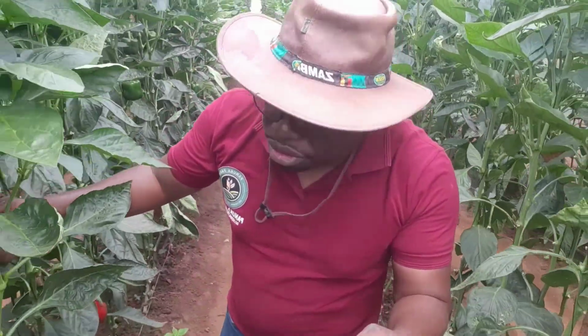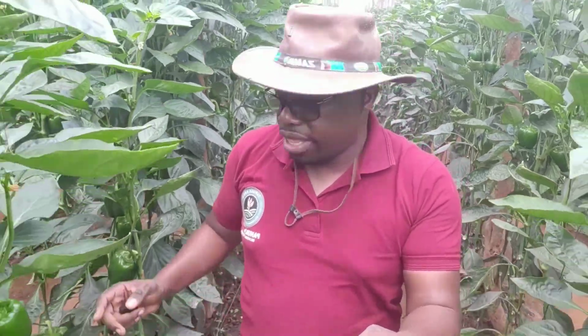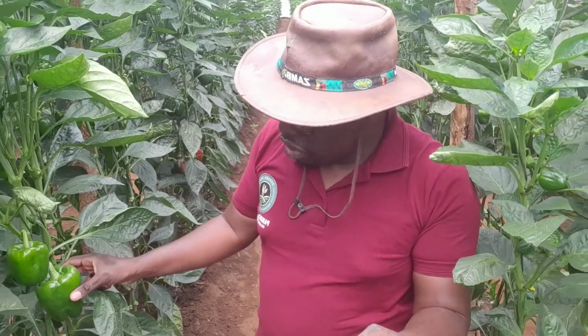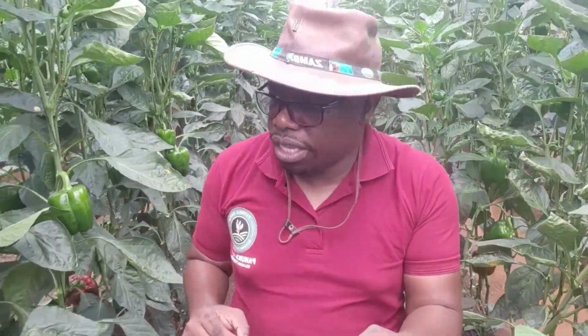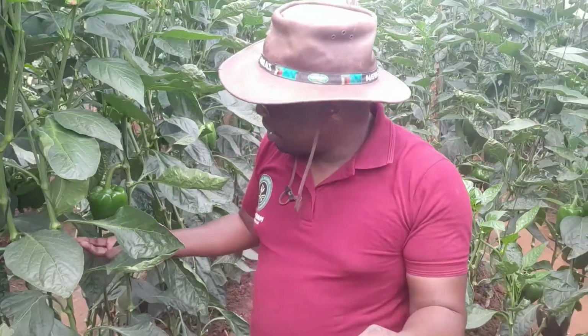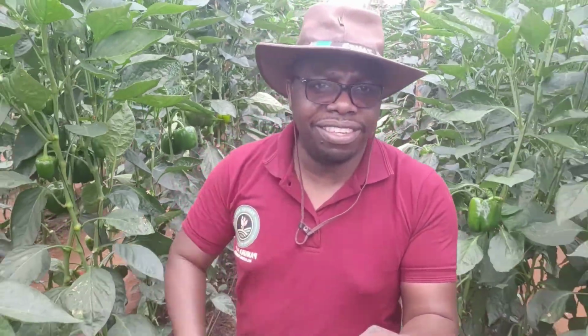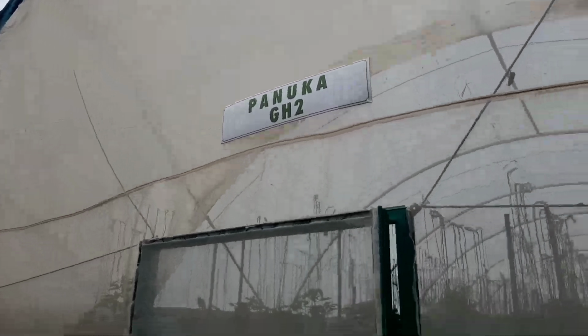Like we always do, we want to make sure that we check how the other greenhouses are doing, and see whether there's uniformity in the growing pattern, the general outlook, because that's very important in farming. You don't do flukes. You get it right in one greenhouse, and then in other greenhouses you can't replicate what you get. You've got to have that continuity, consistency in the production systems. So let's get to the other greenhouse so that we see how it is doing. Getting to greenhouse Panuka number 2 here.